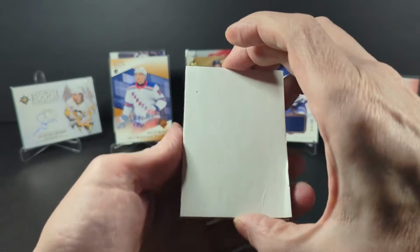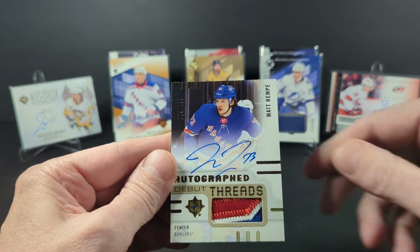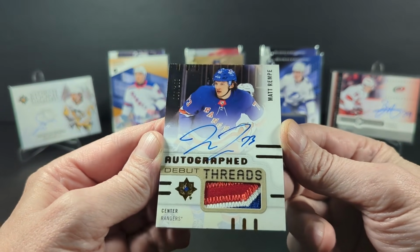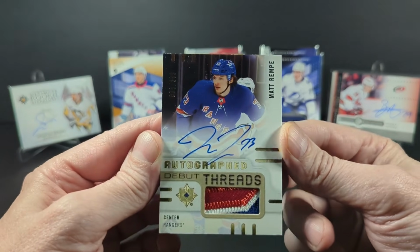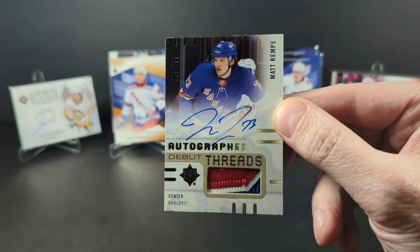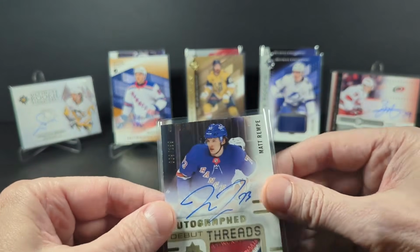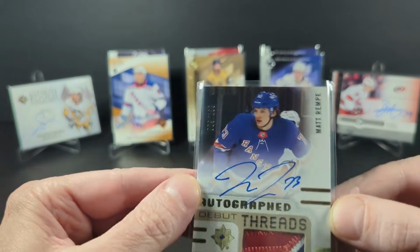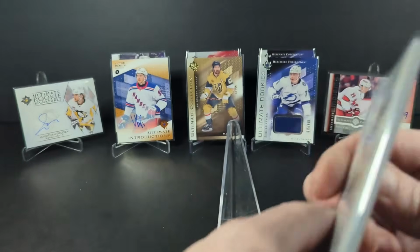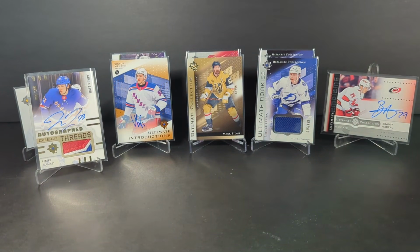And the last card in the box, in the break, it is another Rempe. That's a nice one. Out of $1.99, the debut Threads auto patch. Number 9 of $1.99. Nice chunky chunk patch there. Matt Rempe. Rempe hits twice in the break. Couple of Rangers. Very Rangers friendly box there with the ex-Ranger Mancini. Wasn't the rookie I wanted to hit, but he's got a bit of popularity out there. I might find a home in New York in the near future.